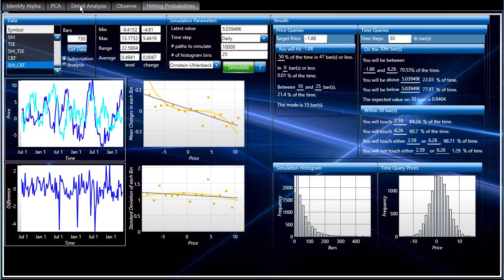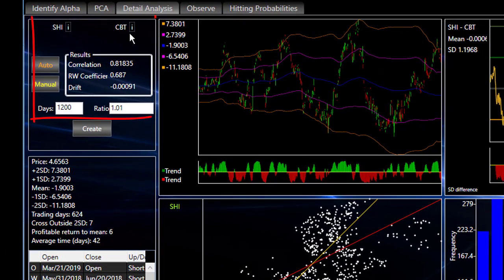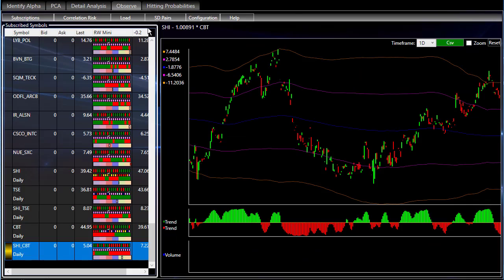So let's go back to the detail page. It's SHI and CBT, correlation 0.8, RW coefficient 0.687. The ratio is 1.01. It has had a perfect track record outside the mean 7 times, profitable return 6, and the 7th one is the one that's currently open that we're going to try to profit from. The picture looks really, really good. This is the recommendation of the day.